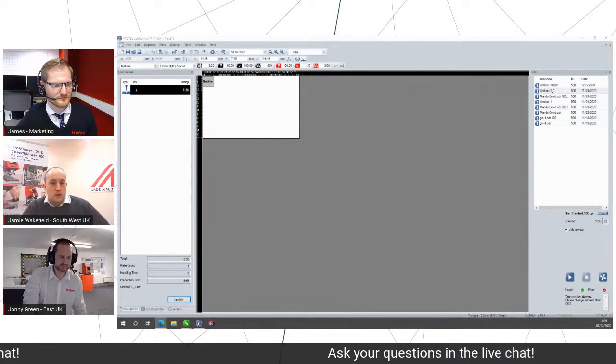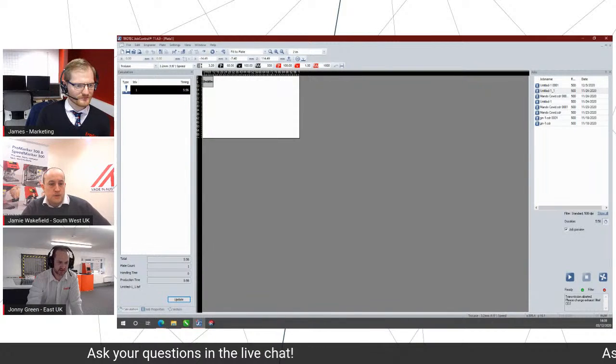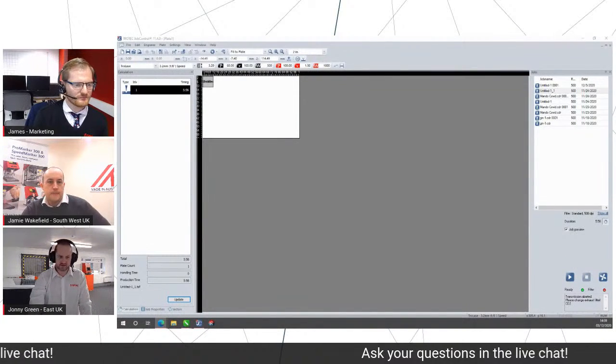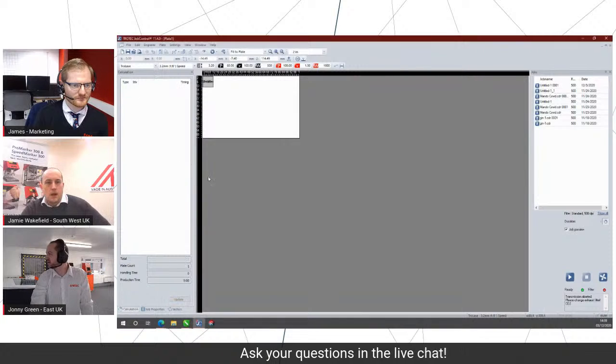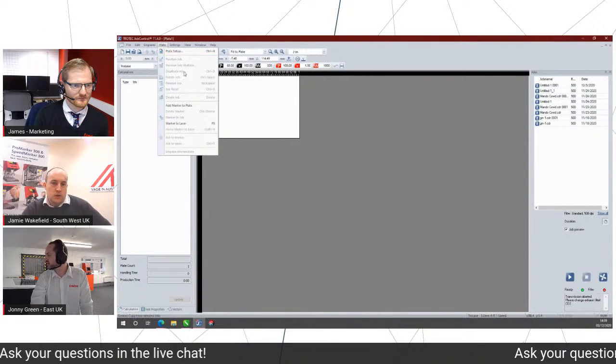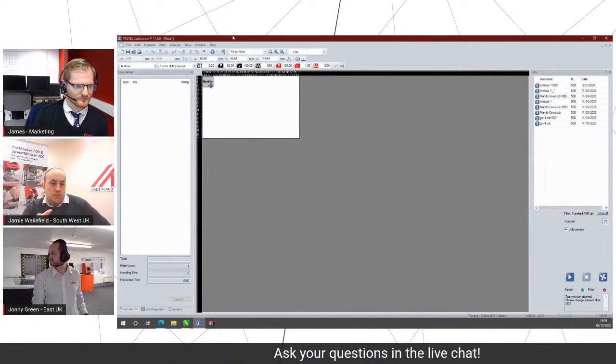Actually, while we're on this as well, there's another little tip: people are using markers. I don't know if many people use these, but again, Jonny, while you're in job control there, if you want to go into the plate setup, we can. And what we can do is add a little marker. So if you're using the red dot pointer a lot of the time to position things, what we can do is just put a marker on that plate.